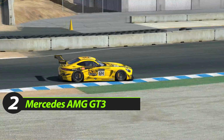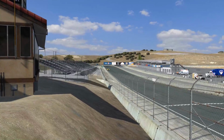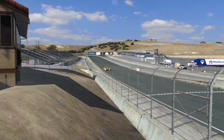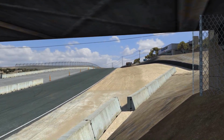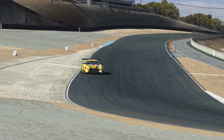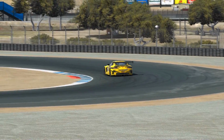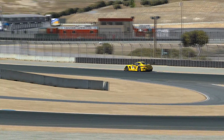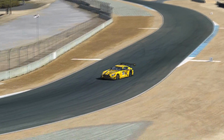You knew we had to have a GT3 car on this list, so it's the Mercedes AMG GT3. It's in 2nd place. It's my favorite GT3 car in iRacing. It doesn't drive anywhere similar to the Mercedes AMG in Project Cars 2, or not even in Assetto Corsa in my opinion. The iRacing version of this car drives like a dream. It's just awesome. It does not understeer at all.